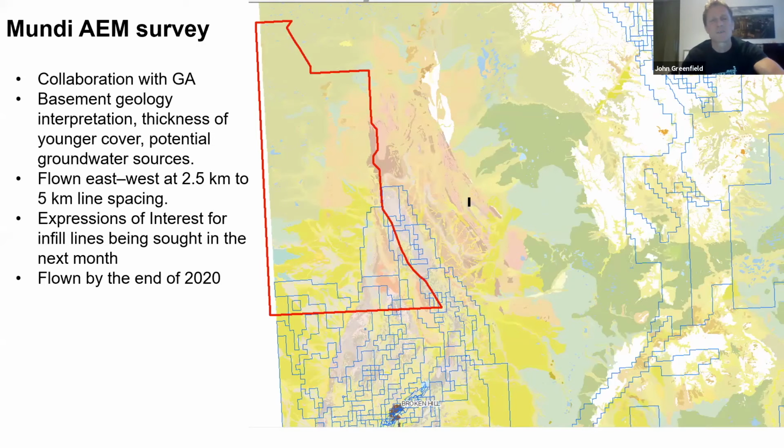Upcoming geophysical surveys. So this one is going to be fantastic. We've got Mundi AEM. So here we are, Broken Hill down here. You can see we're in the Mundi Plain, and this is all Broken Hill group under here, as well as Neoproterozoic. And we've also got our 1600 million year granite, so 1590. We're looking for expressions of interest, which come out next month. So look out for that.